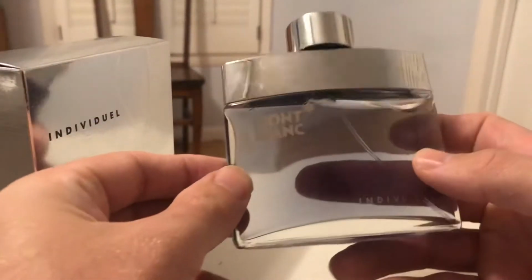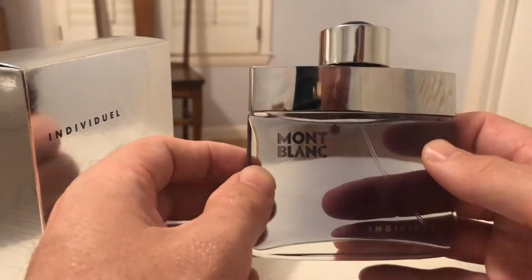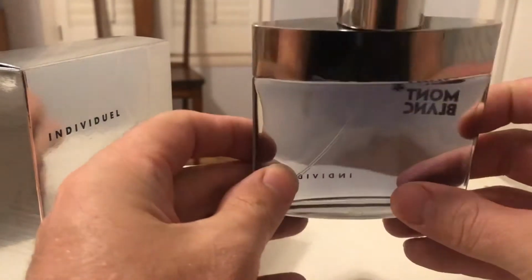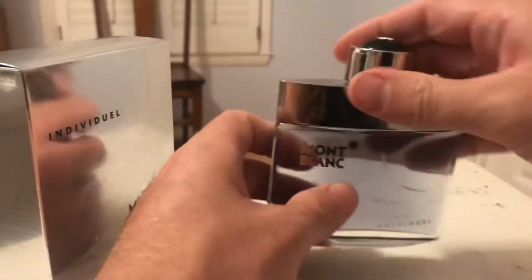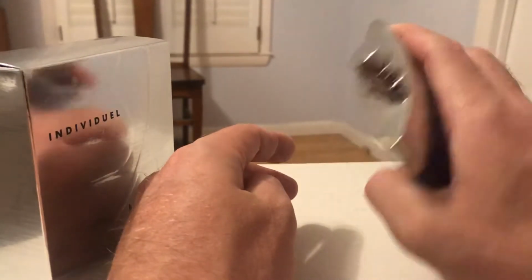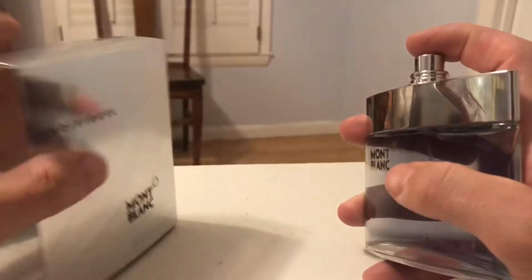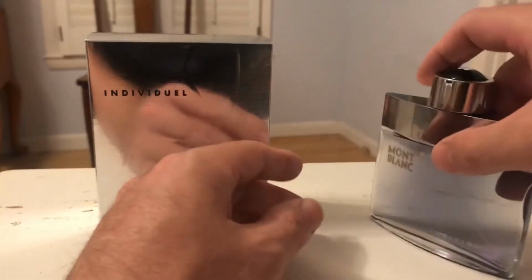Here is the bottle. In the front, it says Mont Blanc and Individual. This bottle reminds me a lot of Calvin Klein Reveal in terms of just the reflective nature of the top of the cologne. And on the back here, it's nothing. You can see that it's blue, so if you ever want to spray this on your clothing, make sure you're not wearing a white t-shirt. It will stain it. The cap is really nice and snug, and it's heavy. It's not the easiest cologne to hold on to. You can see it's very thin. The bottle is just not the easiest thing to grab onto. But the atomizer looks okay. And this clips right back into place.